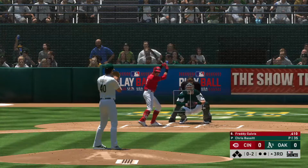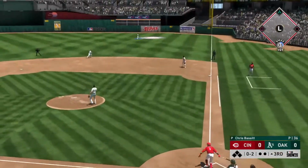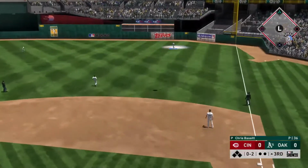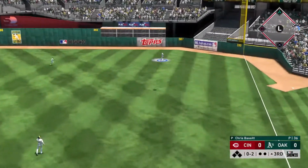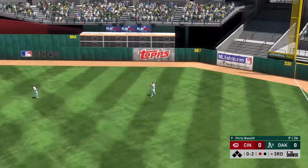I know we want to focus on the offense and how bad they've been so far, but can we give some love to the pitcher? He has had these guys in the rocking chair all day. Reyes is there, and he makes the catch for the out.